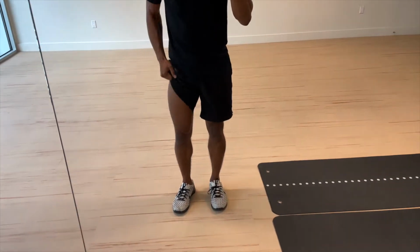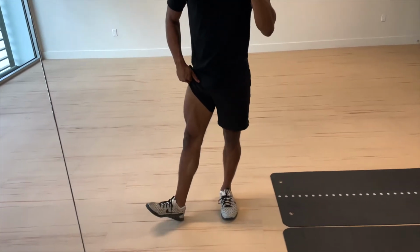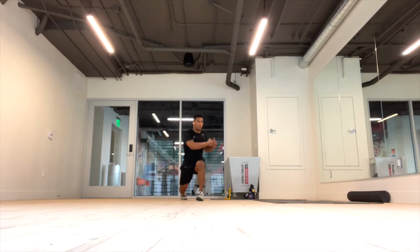So we're gonna do just some exercises for the legs. Mine are not that bad. They're gonna get better, but let's get into it.